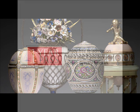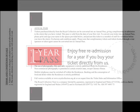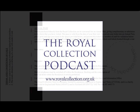www.royalcollection.org.uk. With all tickets bought directly from the Royal Collection, you can return free of charge for a year. On the day of your first visit, all you have to do is sign and print your name on the reverse of your ticket, ask a member of staff to stamp and validate the ticket, and then retain this ticket for future visits. Thanks for listening. Goodbye.